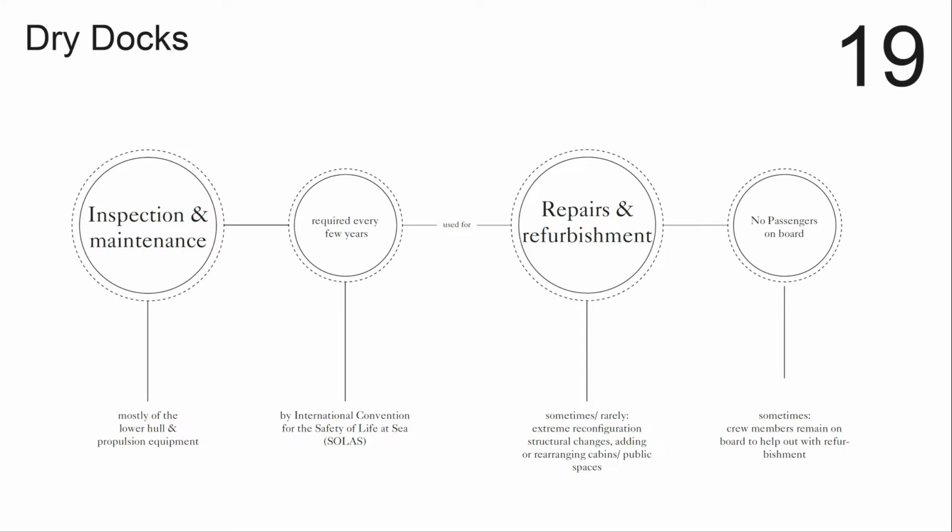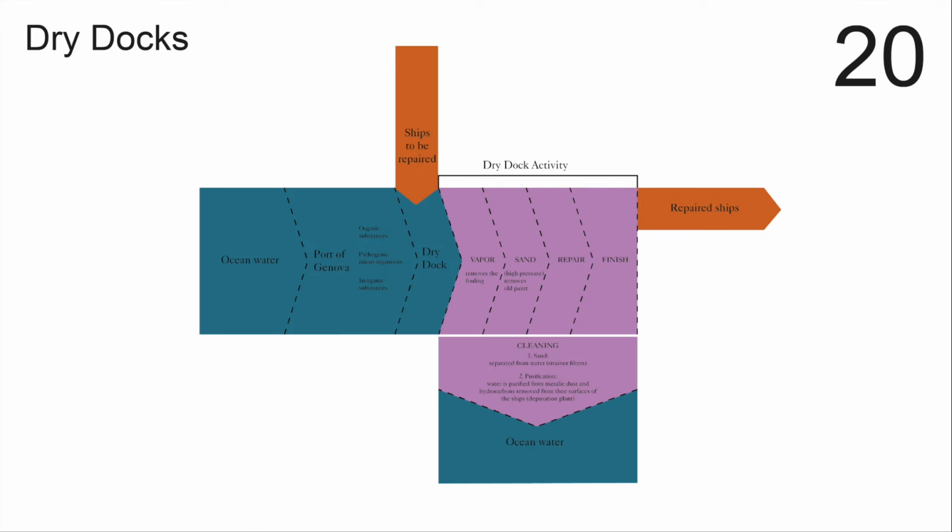So, the ship gets repaired, which is great, but what does that actually mean for the environment? First of all, the dry docks of Genoa are provided with a really good filter system, actually the best in Europe. But we still need to have a quick look into the process, which every ship has to pass, even for the smallest repair. During the vapor and sanding process, fouling and old paint is removed from the vessel. These particles have to get filtered out of the basin before releasing the ship back to the ocean.